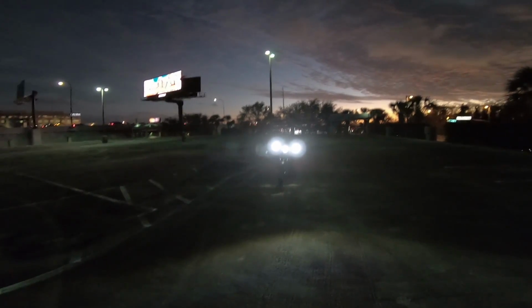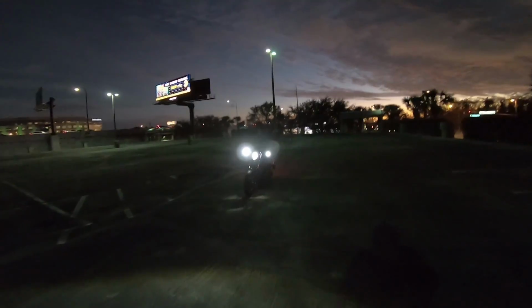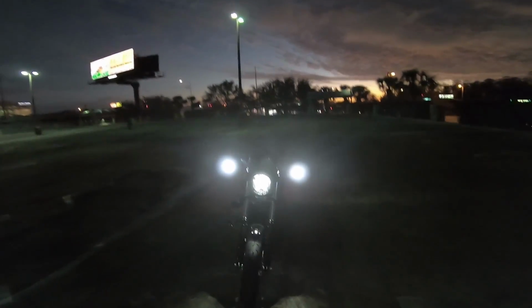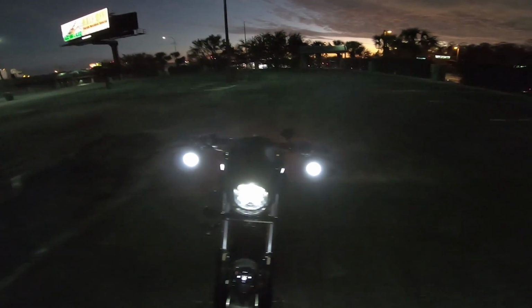They're incredibly easy to install. I actually installed them in this parking garage one time before I had my garage. Dude, they make a world of difference because they're just so insanely bright. As you're approaching, if there's a bike in the other lane coming at you with these things, they're just ridiculously bright.